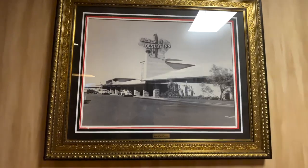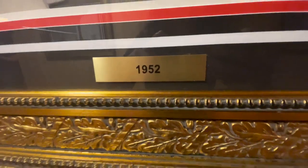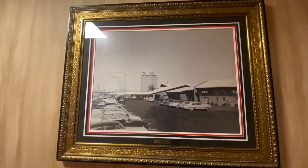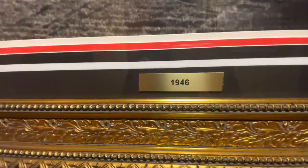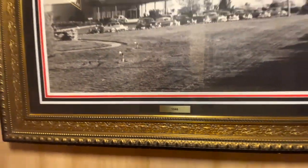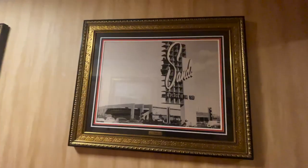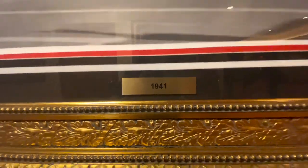So I came across this hallway in the back of South Point, and this was so cool. They literally had a picture of all of the old hotels and casinos and what they looked like before and what they were originally called and the year of the hotel. And I just thought this hallway was super cool. I would definitely go to South Point just to look at this hallway because it was so informative just in pictures alone. And it tells you what casino it is currently.